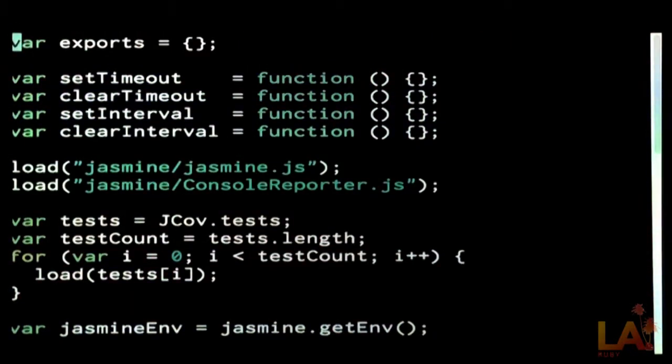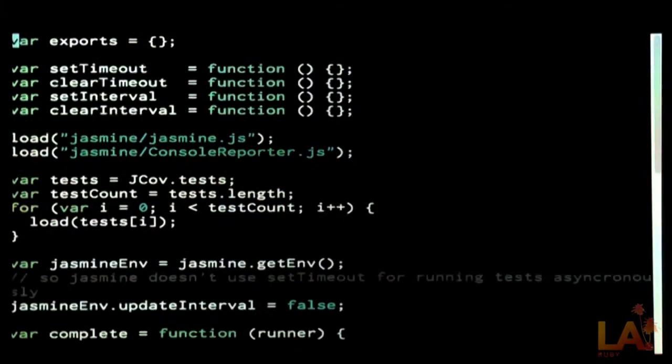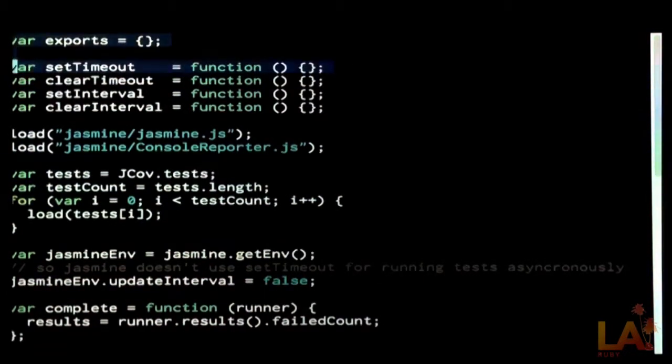Now let me actually shrink this so you can see it a bit better. So this stuff at the top is because Jasmine kind of expects itself to be in the browser, and it tries to mock out setTimeout and clearTimeout, setInterval and clearInterval, both of those. So because we're not in a browser at all, we just tell it, okay, these are empty functions, you can mock them out all you want.